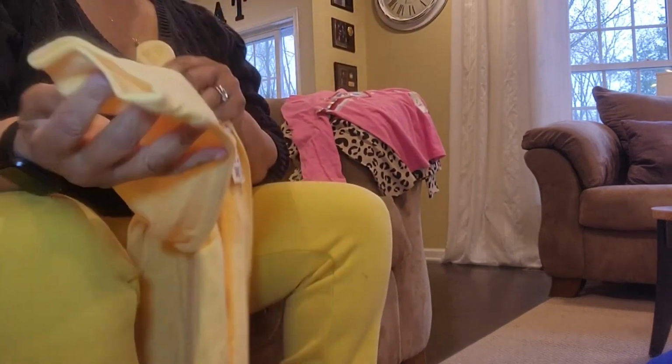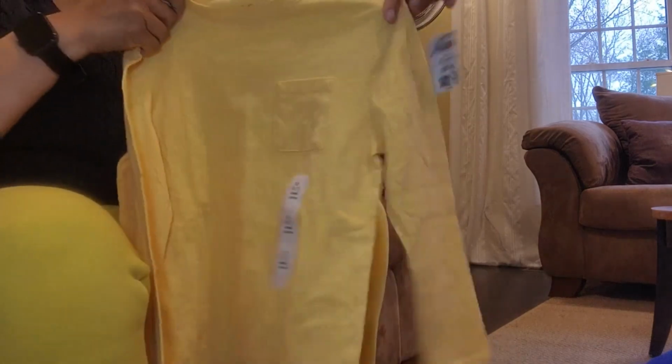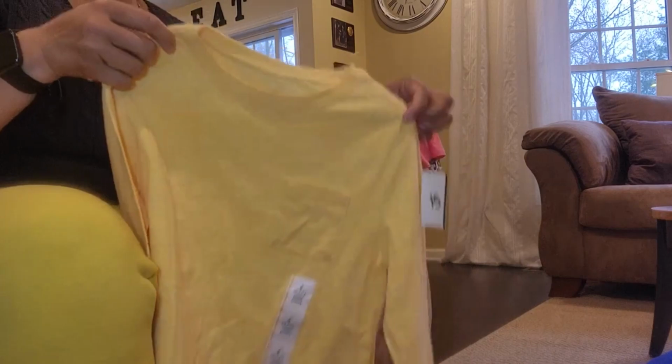You have to get to Goodwill. And I like the sleeves on this. Look at that. You got to get to Goodwill after Target makes its dump once a week. At least our Goodwill does it. It's Target Tuesdays. And most of these I'm picking up are new.